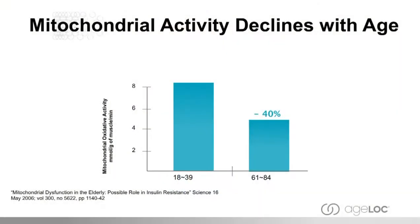The mitochondria are the nuclear power plants of the cell, if you will. Those are the little organelles within the cell that are able to combine oxygen and sugar or some sort of energy source into energy, into the chemical energy of the body, which is ATP. We know from all of the research that's been done that mitochondrial activity does decline with age. So you see here in this graph, approximately a 40% reduction in efficiency of the mitochondria by the time you're about 60. So, this is not a sudden decline, but it's a gradual decline as you age.